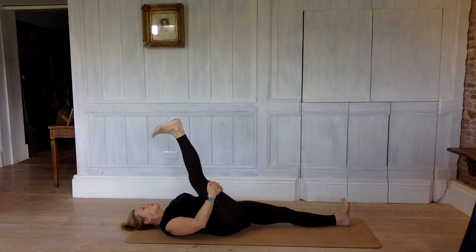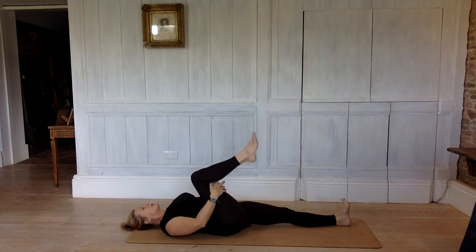And then reach away with your heel and point your foot. Reach away with the heel and point. Reach away with your heel and point. And then we're going to change legs.